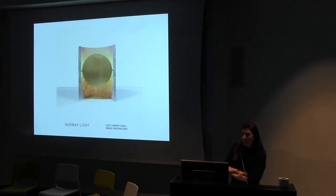So the brass disc pivots in order to relocate the light, and everything is basically embedded into the shell itself. And so really overall, I think the project has been about exploring how materials can be used and decontextualized, and then kind of brought back around into a new way of existing.